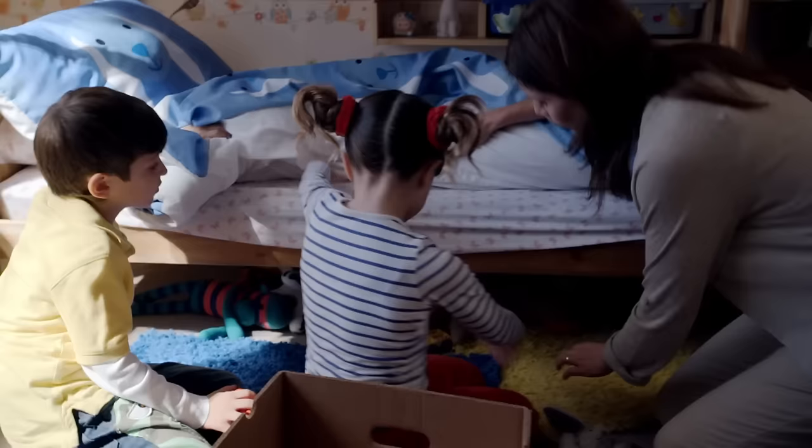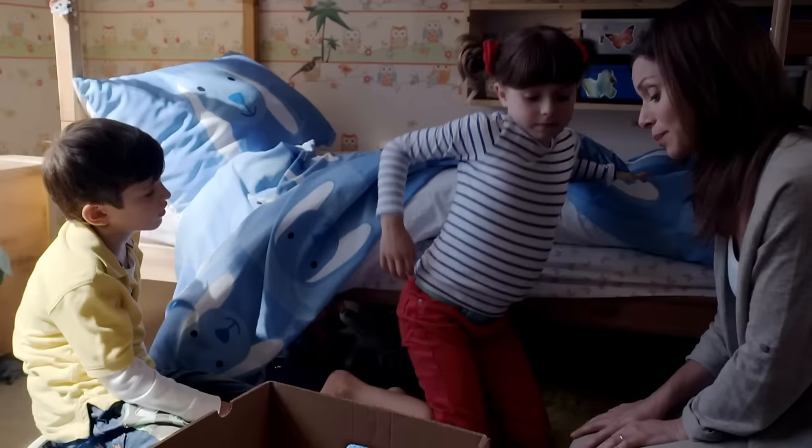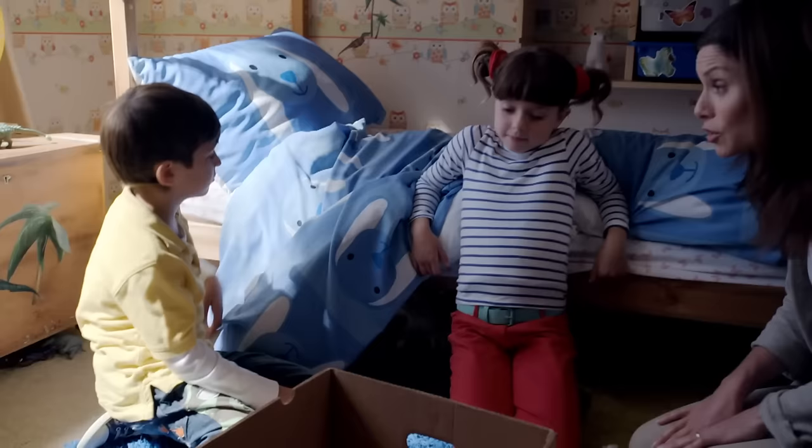Oh, Topsy and Tim. You don't have to give away your old toys if you don't want to, but it would be a very kind thing if you did. Why? Well, because you don't play with them anymore, do you? And other children might like to. We're moving house soon, and that's the perfect time to get rid of anything that we don't need anymore.